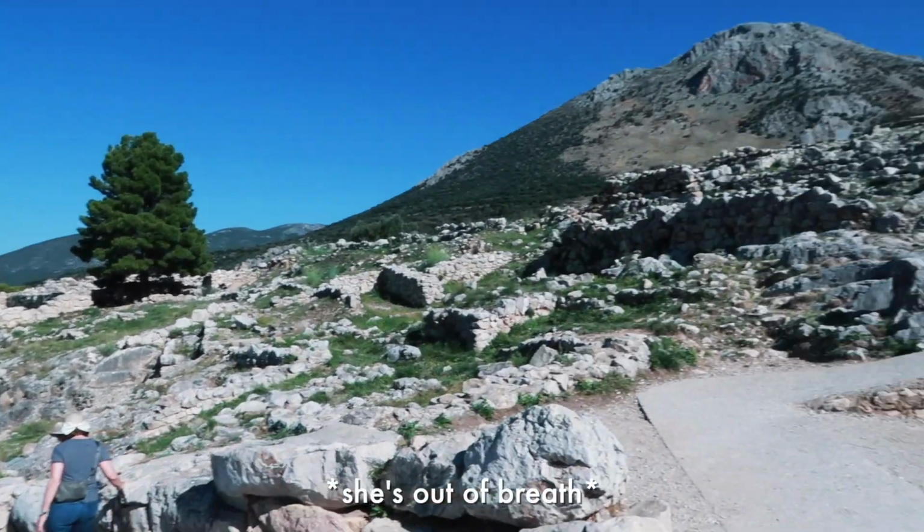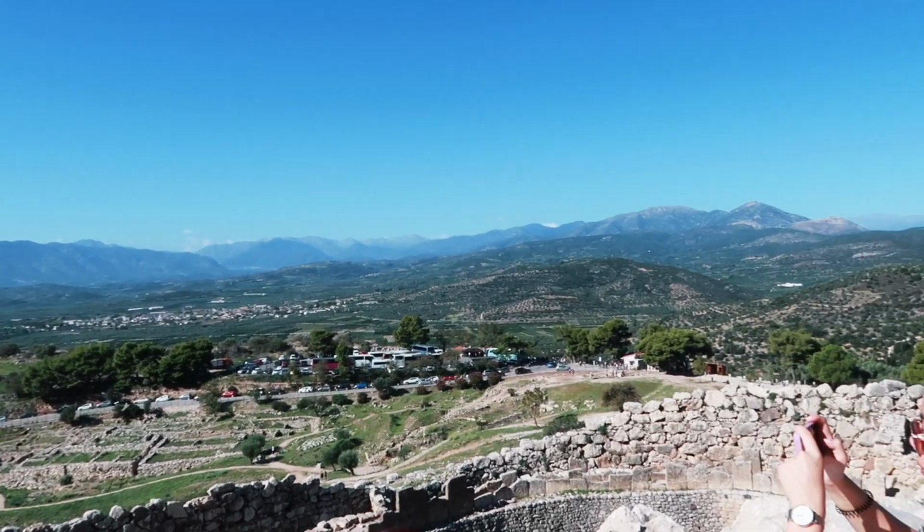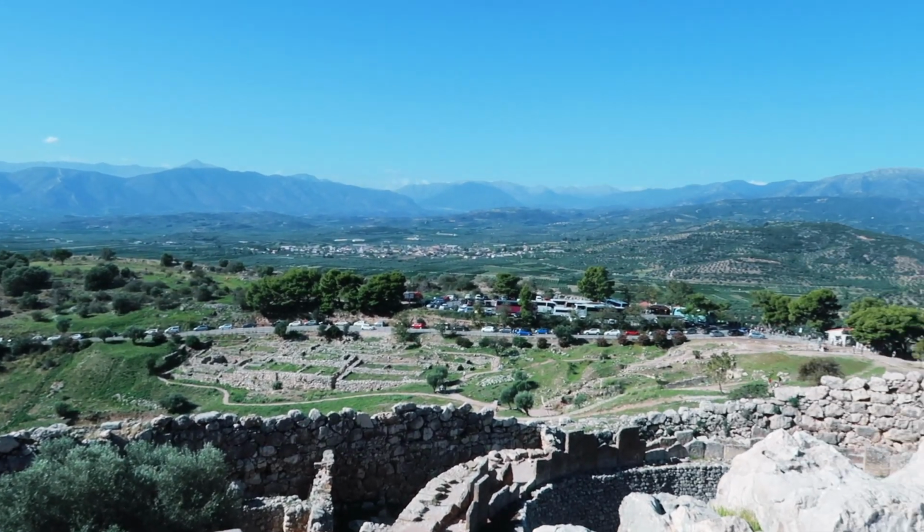The view is beautiful, but then there's more. After a hot minute, I'm at the very top of the highest hill there is. This one's the last one, I'm pretty sure.